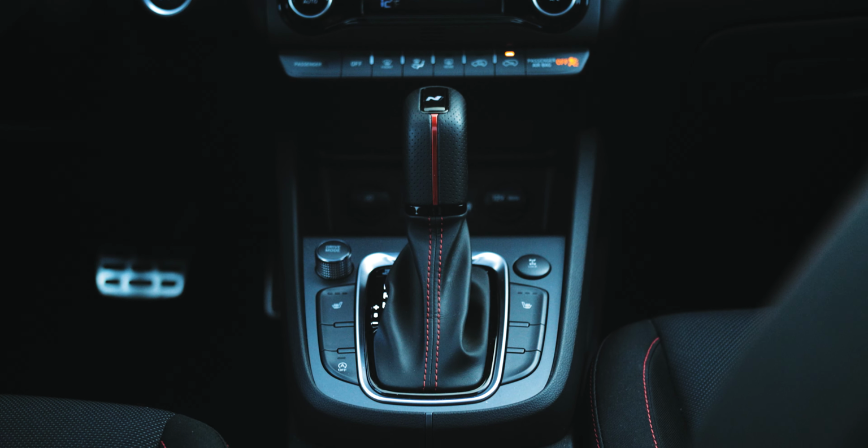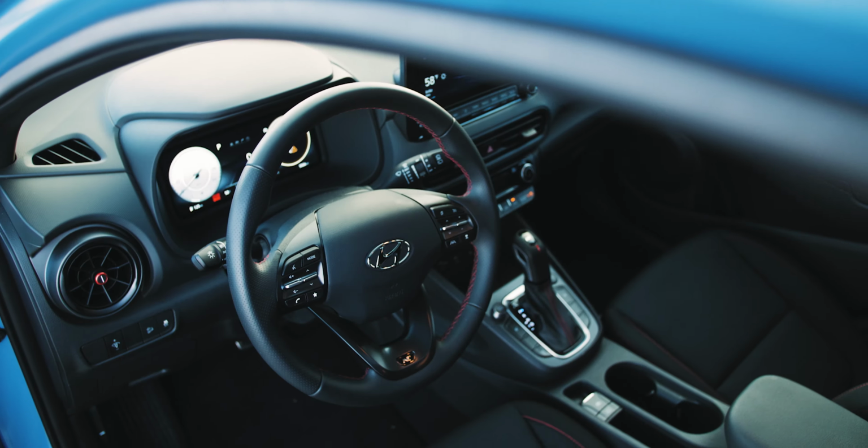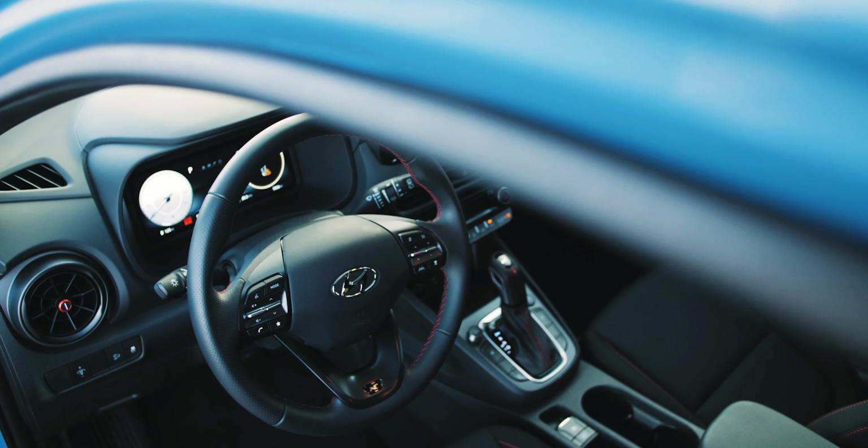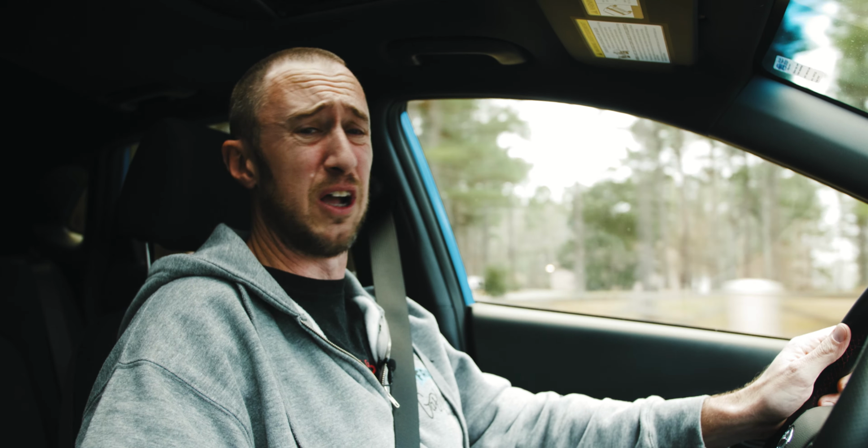And you could say put it in sport mode and do it manually, which you don't have shift paddles. You have to use the gear lever, which whatever, I don't care. But no, it's just trash. And I'm gonna be 100% honest with you, I don't know if it's just this example, because it is a test vehicle, so maybe it's been abused. It only has about 5,500 miles on it as of right now.